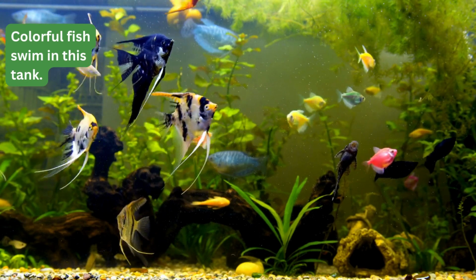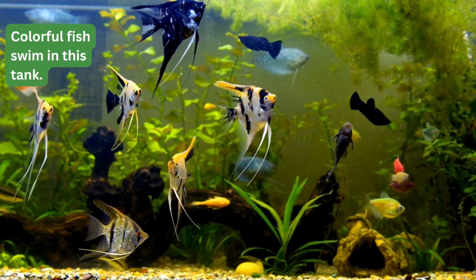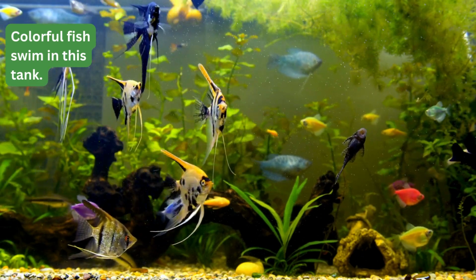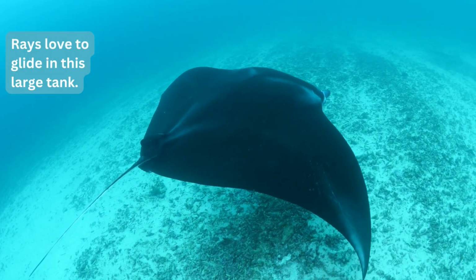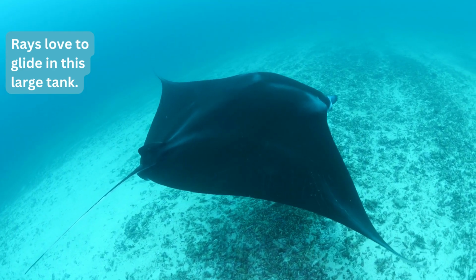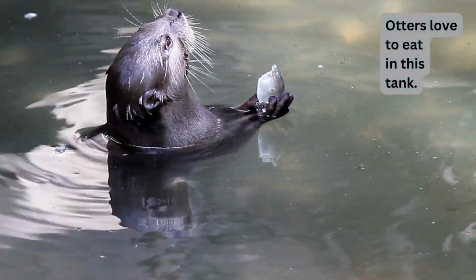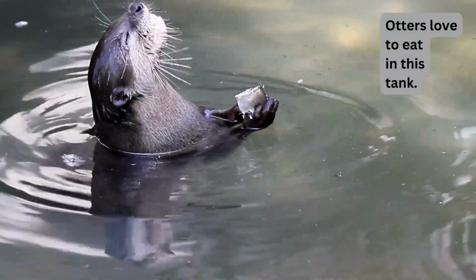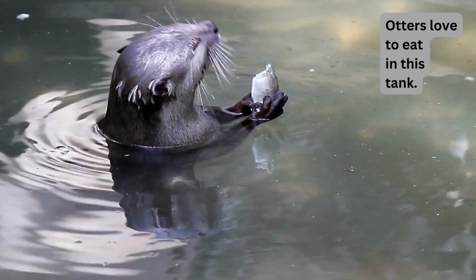Colorful fish swim in this tank? Rays love to glide in this large tank. Otters love to eat in this tank.